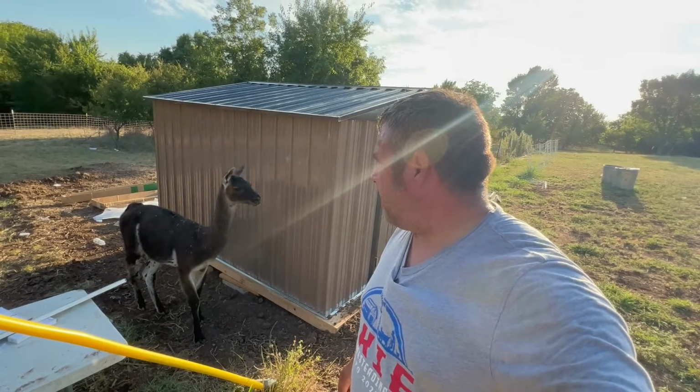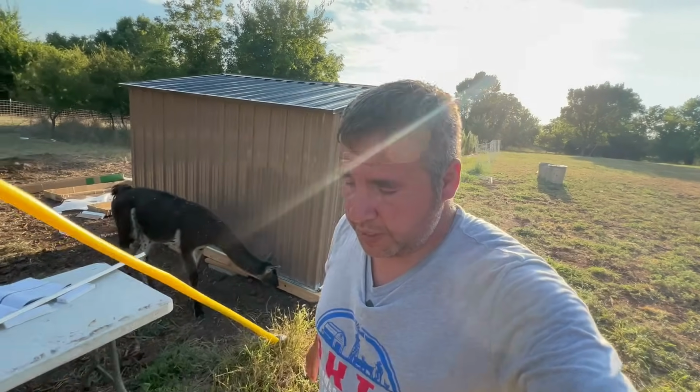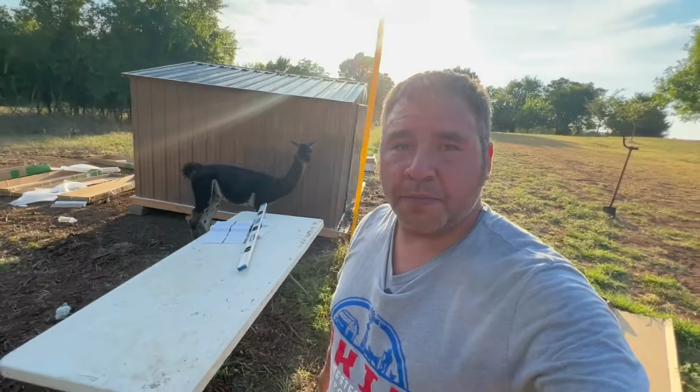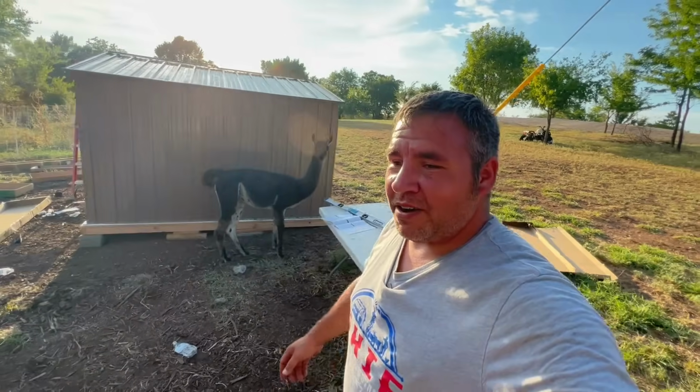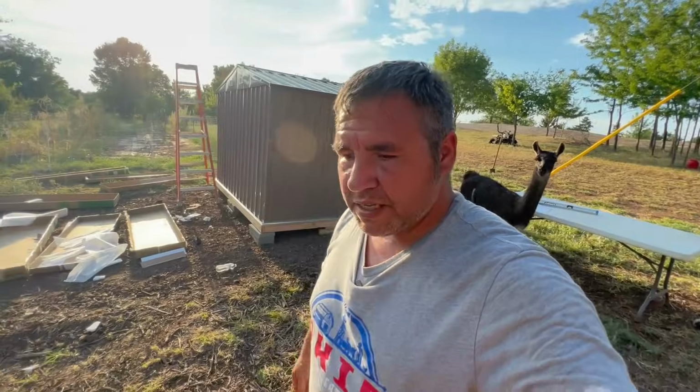So what are you doing, Badger? We're going to go get something to eat. And all we've got left now is just putting the latch on, and we'll be good to go. So we're getting there. All the hard work's done. We just got to come back up here and clean this. I'm going to go get something to eat first, and then we'll come back and clean it up.